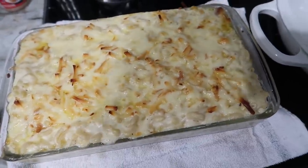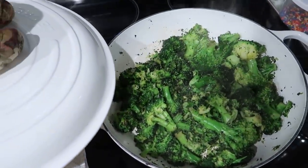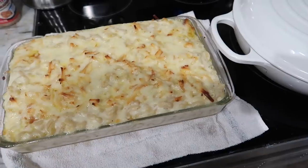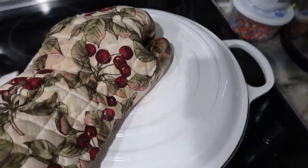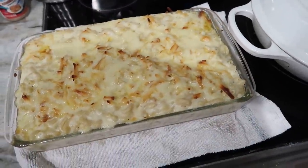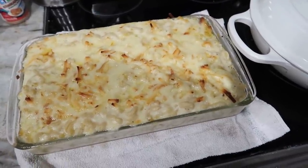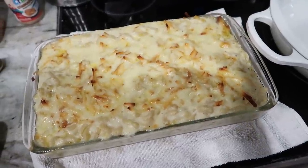So we are having this, and then I just did some quick pan roasted broccoli on the side, and I might pull out some strawberries as well. I'm not sure, because the broccoli cooked down so much. I literally had this entire pan full and it just cooked down so much. So it just depends on how far that gets. So mac and cheese and broccoli tonight, simple Monday night dinner. And I will link the recipe for this mac and cheese down below, because I tasted it as I was putting it together and it was really good.